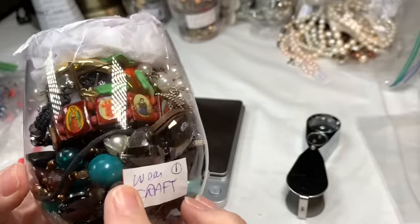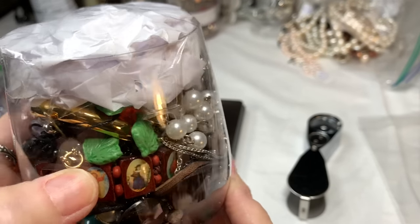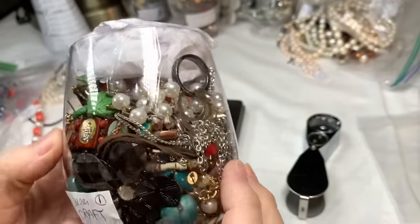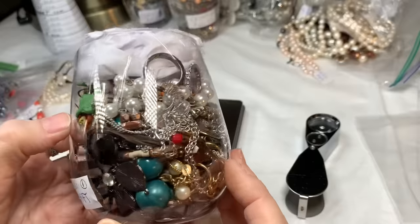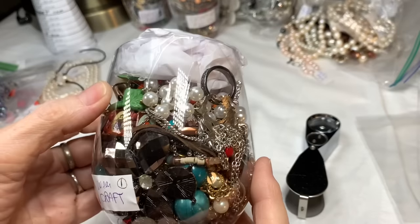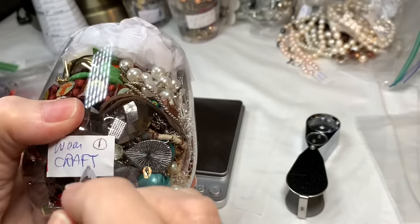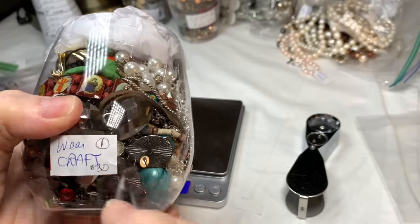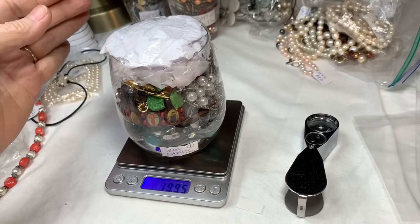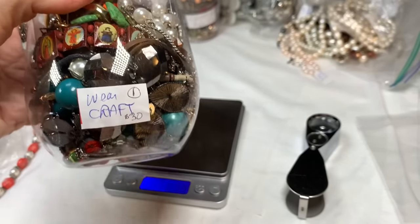So this is craft and wear, jar number one. Those look cool. Some kind of carved green leaf. And that's beautiful, that piece there. Craft and wear, jar number one. And these are 30. I'm going to do them for just 30. They're usually 37 or so on eBay, but these are $30 for you guys today. And I think they're close to 2 pounds, 20 ounces, so they're pretty substantial. Craft and wear, you get both of them. Jar number one.